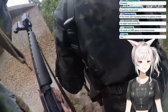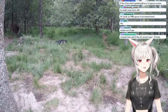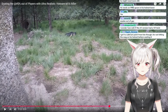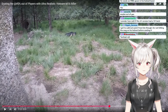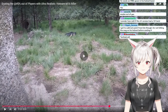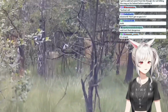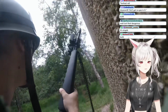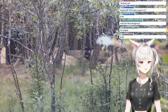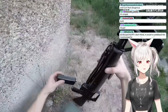Come on. What the heck? Hey, he's going without a mask too. Boy, there's a surprising amount of guys out here that are not masked up. I don't know whether that's ballsy or stupid, but there's a lot out here without a mask. Got him! Oh, twice! He did a duo there.